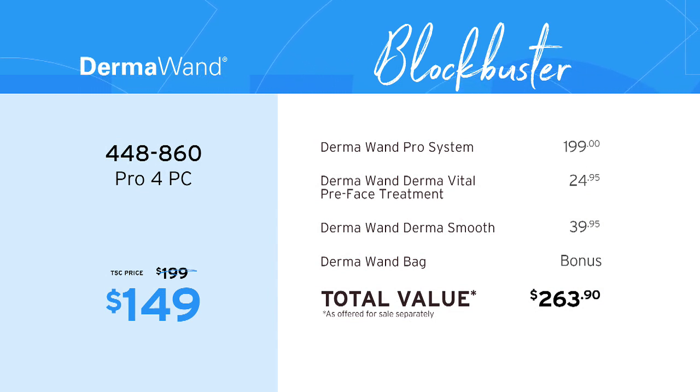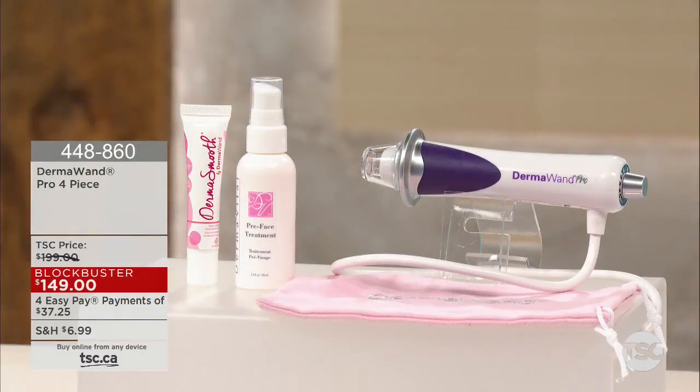Even get, of course, the carrying pouch so you can travel with your Dermawand, because if you're like me, you do not leave home without this little magic wand. It is my Harry Potter wand, the Dermawand. It truly is. Because no needles, no surgeries required. Just using your Dermawand on a regular basis.